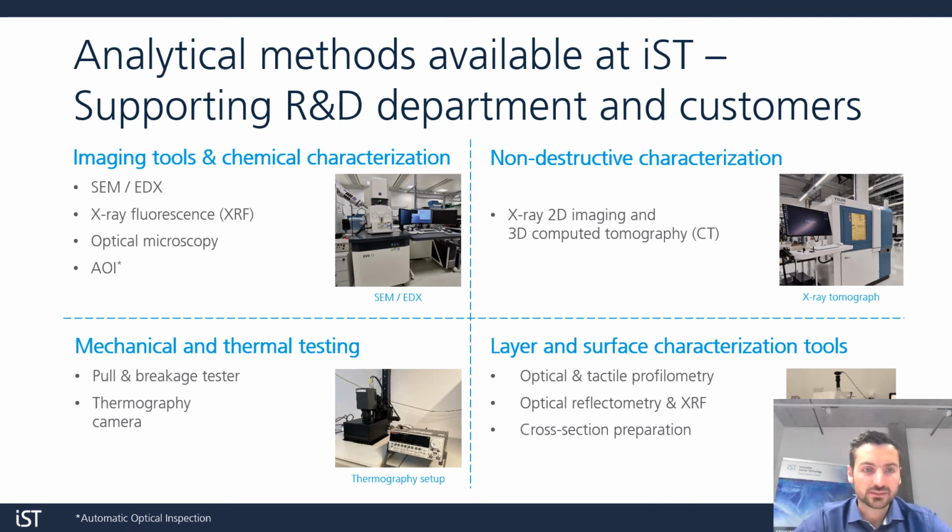Of course, we have thermal testing, so we have this thermography setup here, where we can measure the heat up times, the power consumption, and the heat distribution of our heaters. We have pull and breakage testers to check the stability of heaters, but also the quality of our welding. We have layer and surface characterization tools. So we have optical and tactile profilometry to measure the roughness and waviness of our surfaces. And of course, as we do the coating on these surfaces, that's a very important parameter for us. Optical reflectometry and XRF determine the coating thickness or layer thickness. And we can also prepare cross sections to have a closer look at what's going on inside of our sensors.